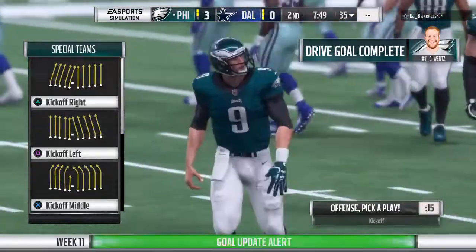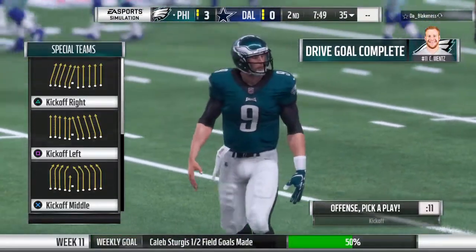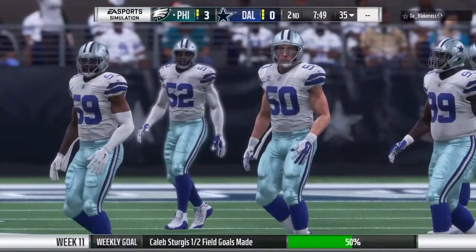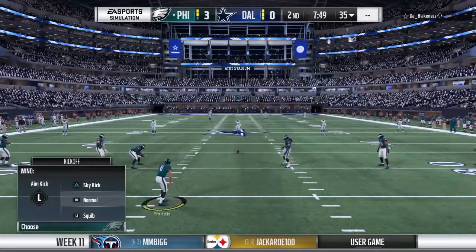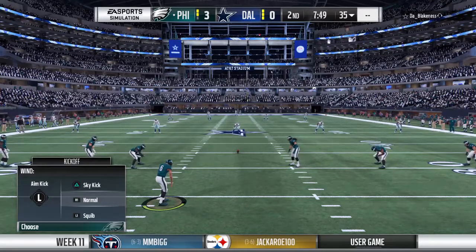Now we finally have a little action. Let's see where this action takes us. 1st quarter, no points at all. Now we've got our first score of the game. Well, does that signal that we're going to get more as we go along? Or will it revert back to what we saw in the beginning of the game?